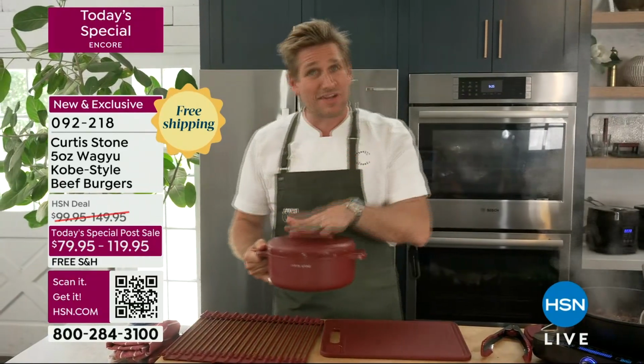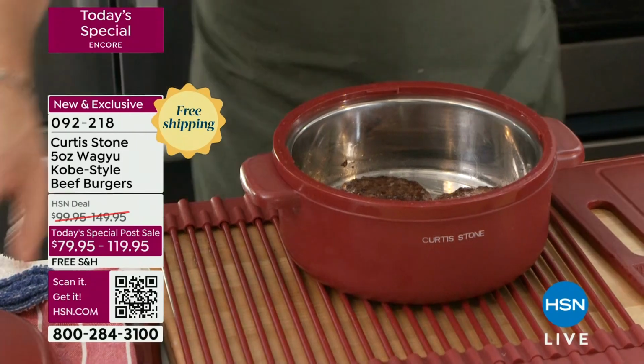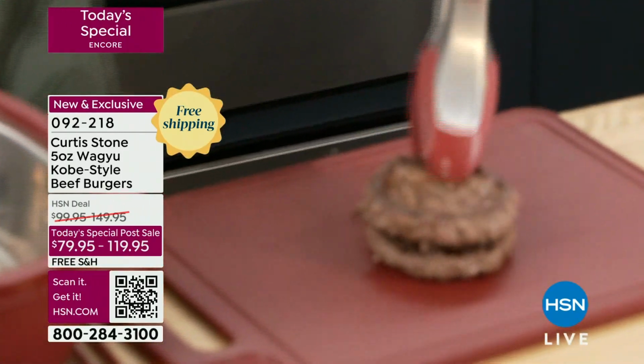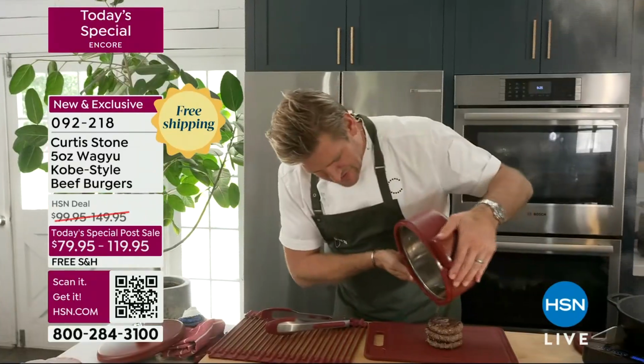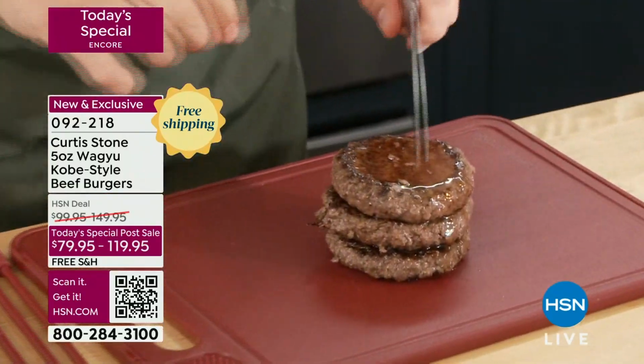This again was done earlier. These are the well done ones that we did a little bit earlier, or maybe medium well, but let me have a look and see. I'm going to take them out. 1, 2, 3. The other great thing about that insulated case is any juice that's in there, you can just pour straight back over whatever it is that you're cooking.